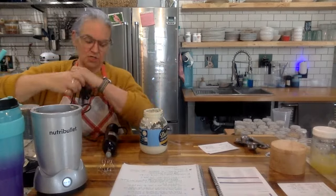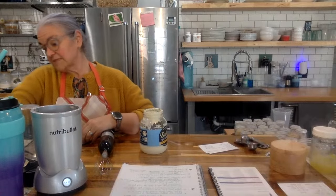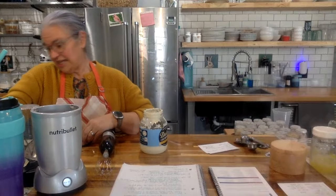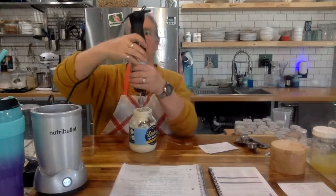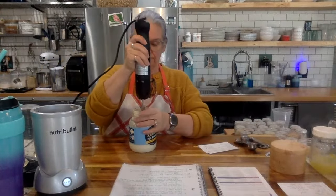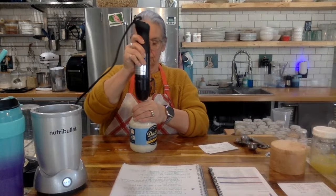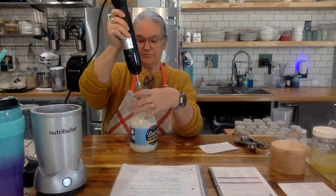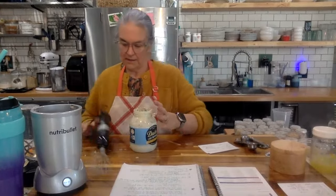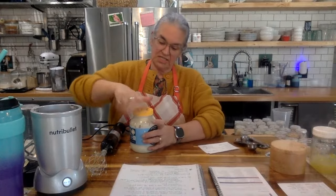plug in my immersion blender. So my immersion blender, this is a really cool one. It has a whisk attachment, it has a mixer attachment, and then it's got the regular immersion blender attachment. So I'm gonna whisk this up. That's messy. And then what I'll do is just put the lid on.